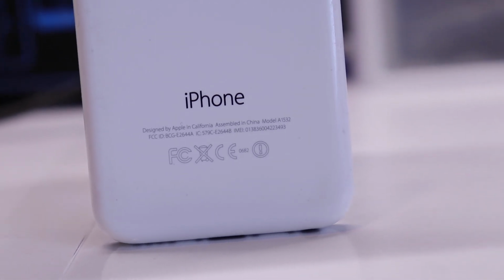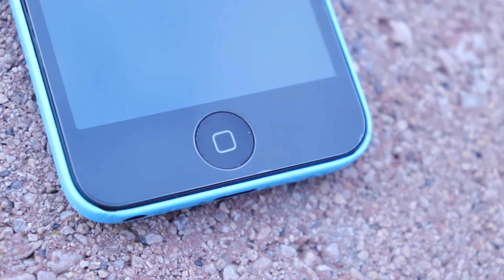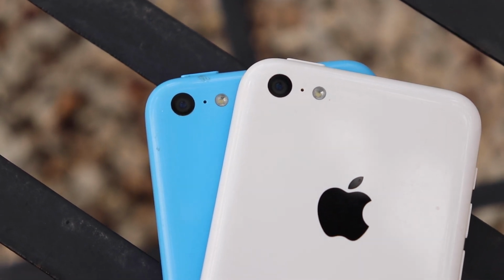Now it seems like Apple did respond by releasing the iPhone SE in 2016. It basically had the same specs as the iPhone 6S that was released just a few months before it, plus it came with the nice premium feel that the 5S had. And that is why the iPhone SE was tremendous and made the iPhone 5C look like a failure.